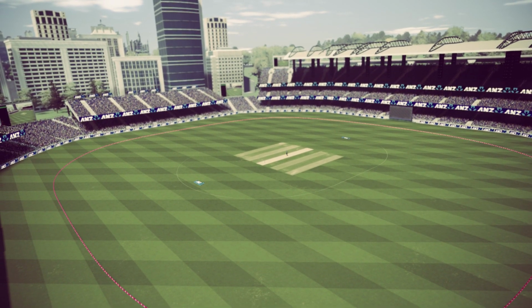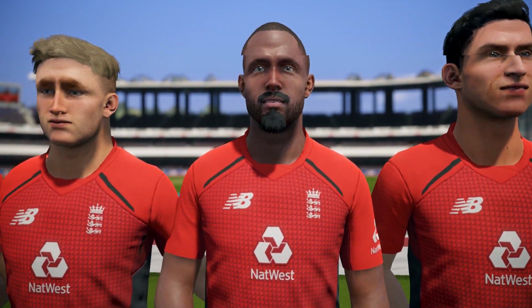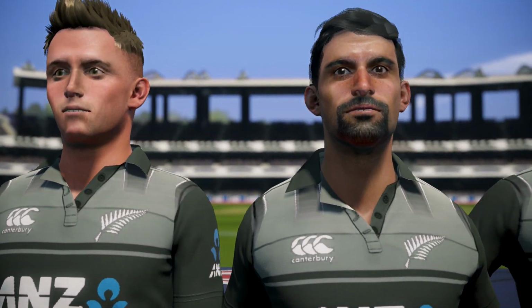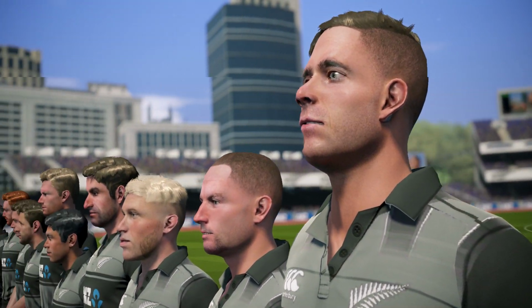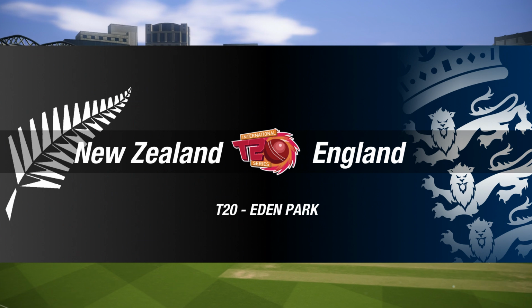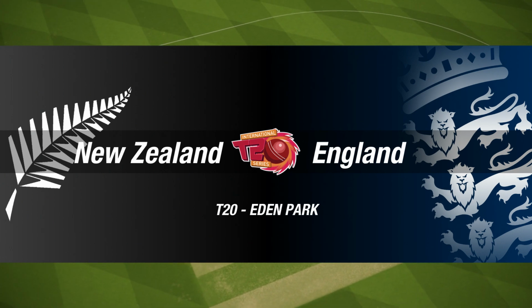As we see there, looking at Eden Park, looks like a fantastic day here as we line up for the anthems. And it's two relatively good sides here looking to get some form heading into the 2020 World Cup in Australia at the end of next year. As we look at the sides there, we've got Southee leading the Black Caps, Munro and Seifert, he's on some great form. And for England, they've got a few good batsmen in there. James Vince was batting pretty well.